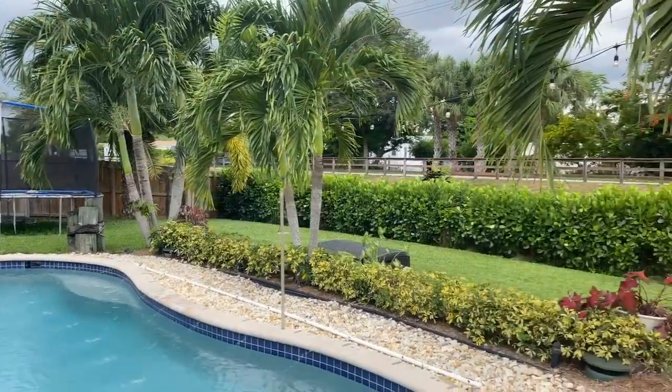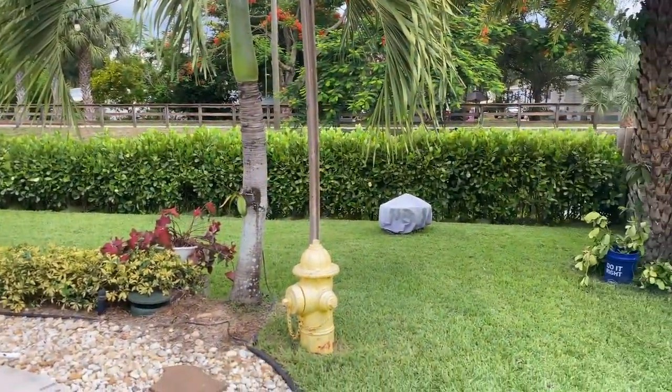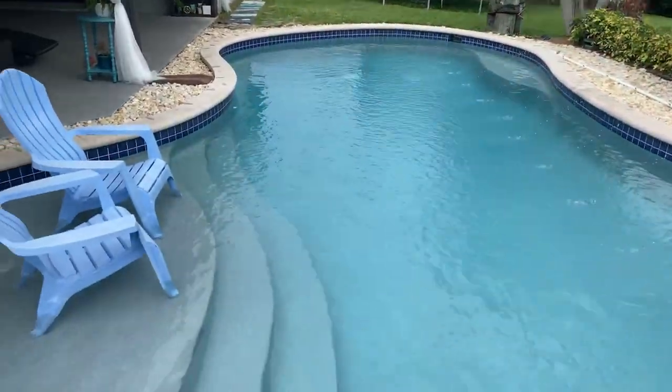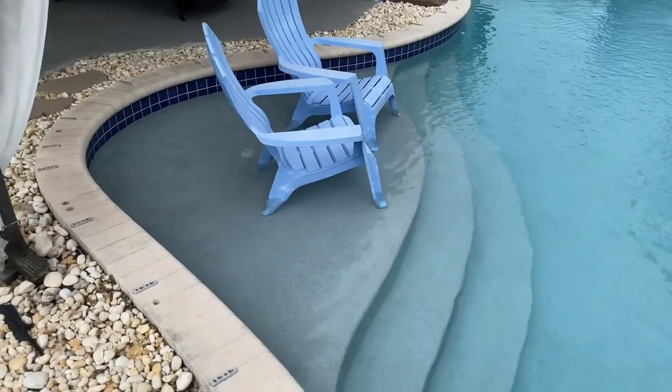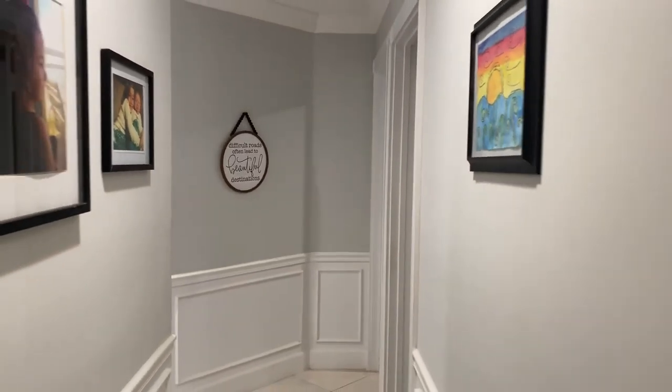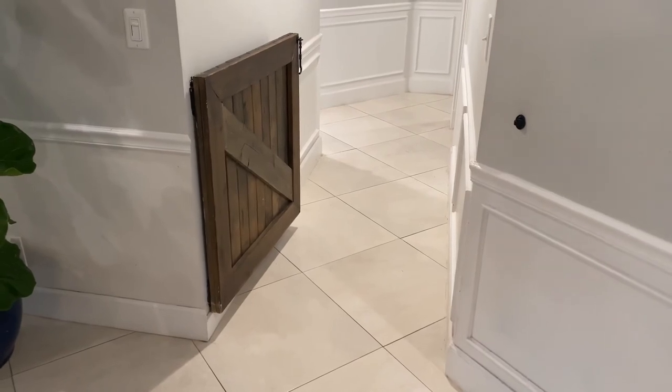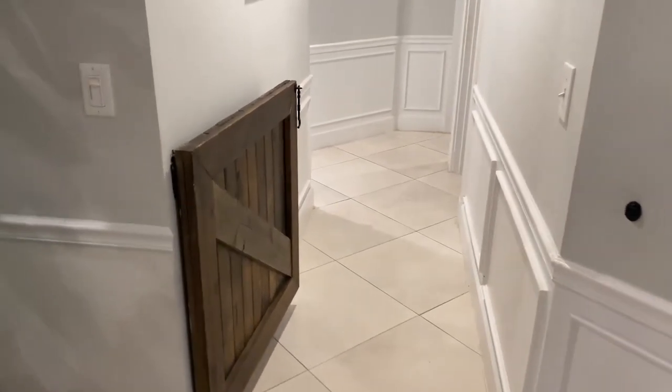So what we'd like to do is maybe grow these shrubs higher. Trampoline. And there's the steps and the beach that I was just mentioning to you. Oh, that's cool. Look at that. They have a little gate. Maybe to keep the little ones on the other side of the gate.